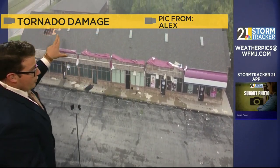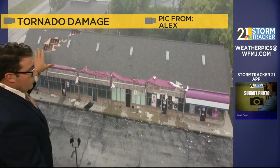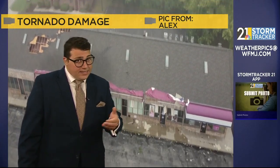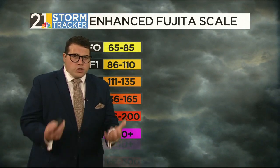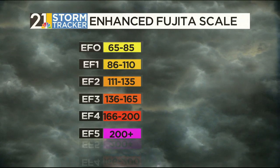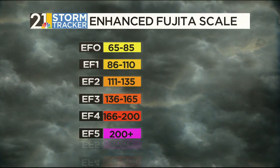You're going to tell over my shoulder here some of that damage, completely ripping off different panels and shingles of the roof. So it was brief, but it did some decent damage to those businesses right there. And it was actually that video that allowed the National Weather Service to confirm it as an EF0 tornado.